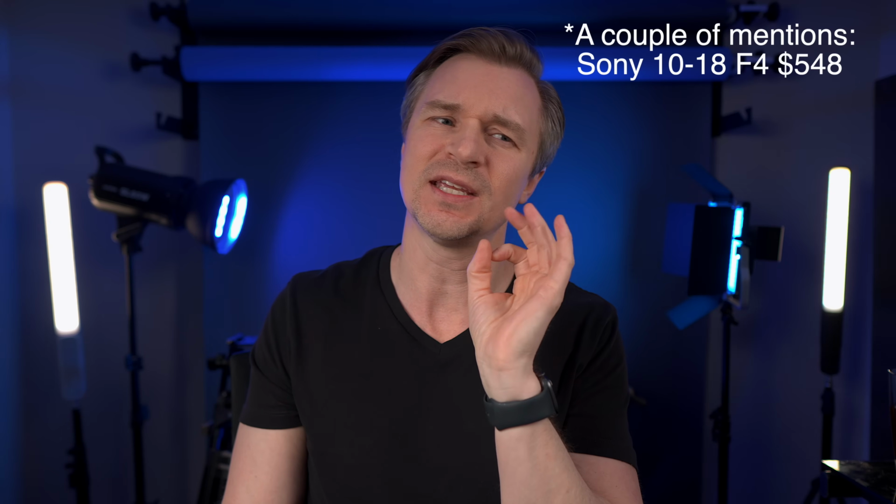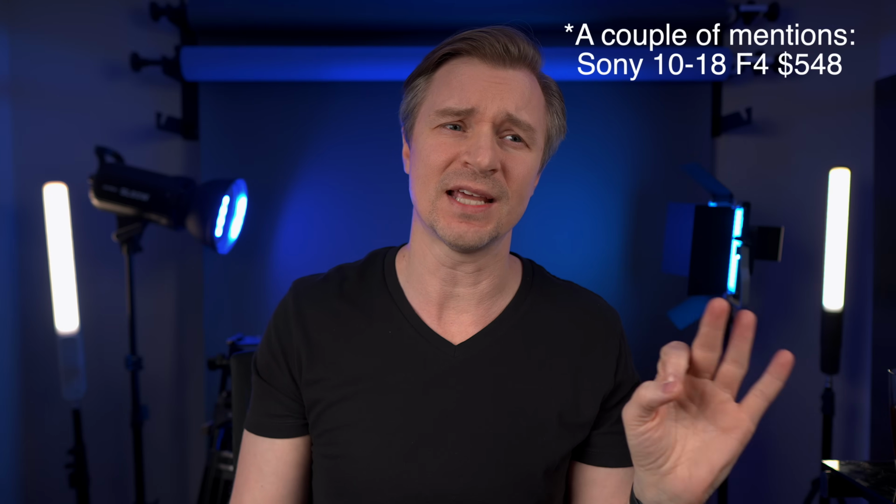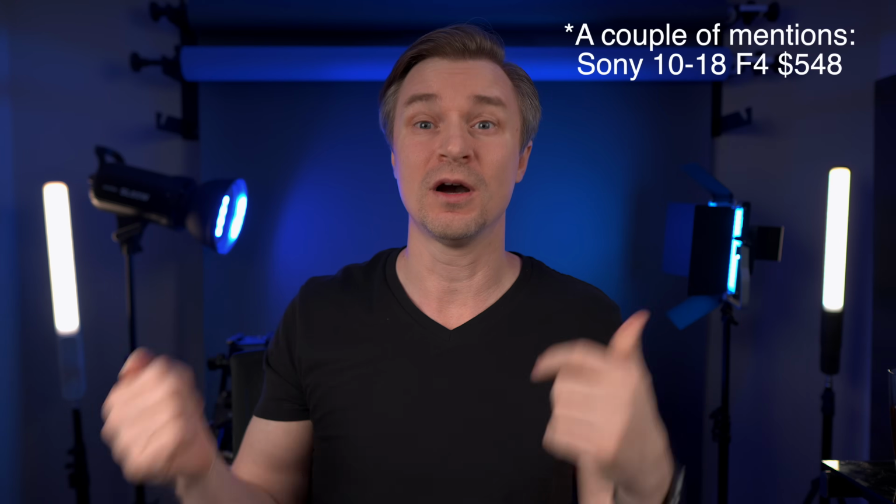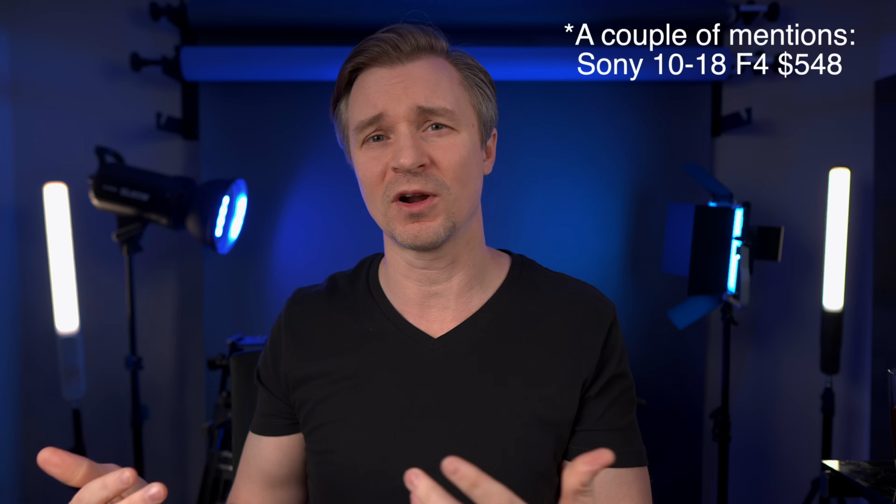It's just that I find with the Active SteadyShot on the FX30 and the ZV-E10, the optical stabilization doesn't do much, if anything, at all. So I wouldn't buy that lens for the optical stabilization, unless, of course, you have a camera that has no stabilization and you don't plan to use a gimbal.